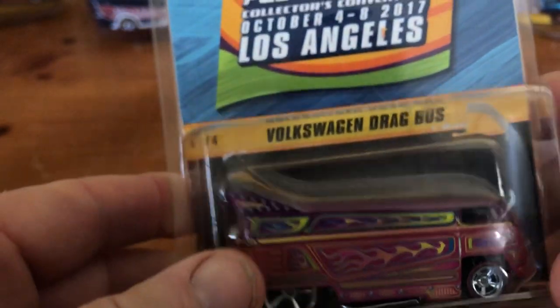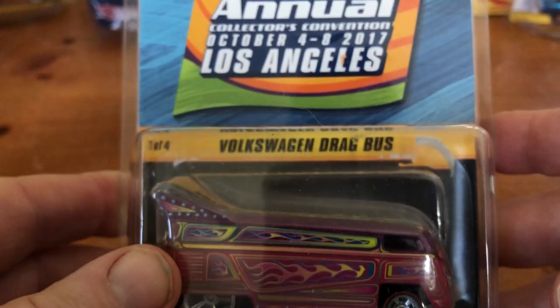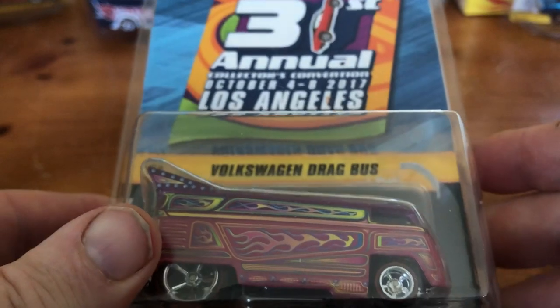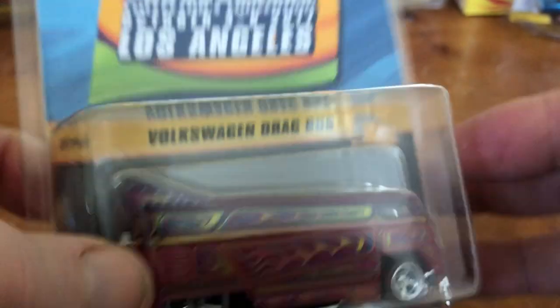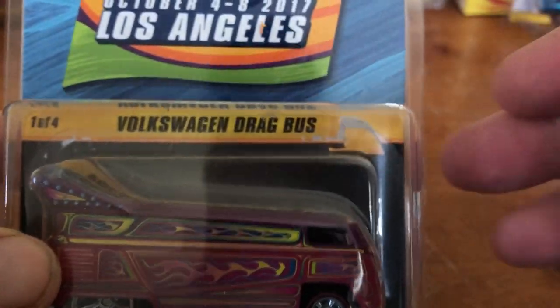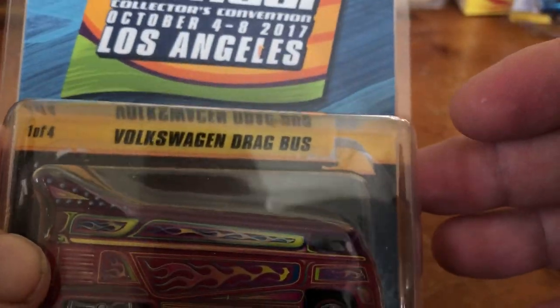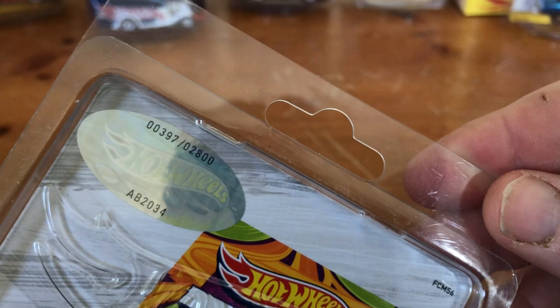Convention car. Again, I'm just pulling these from the pile. They're not in any particular order. Convention car from the last year, 31st annual. Okay, when in shipping, these came off the backing, but nothing I could do about that. Really, not a big deal because the car is in pristine shape. Okay, so last year's. So 397 out of 2800.